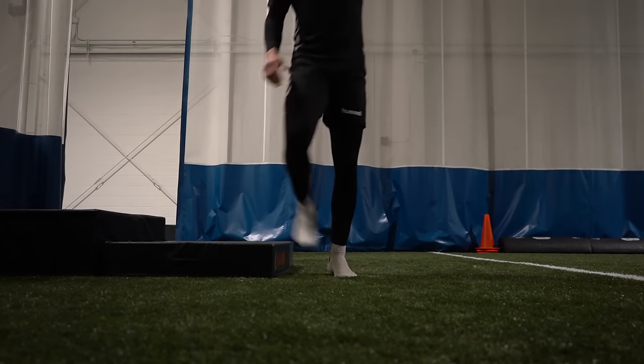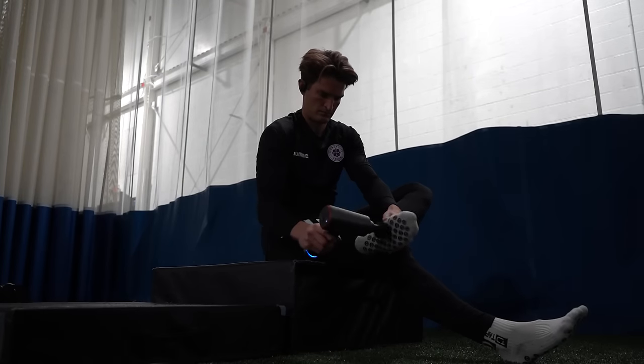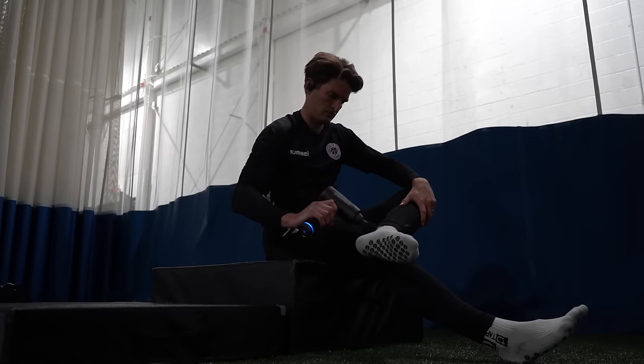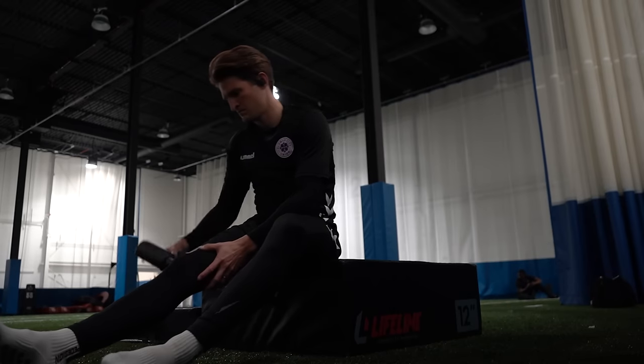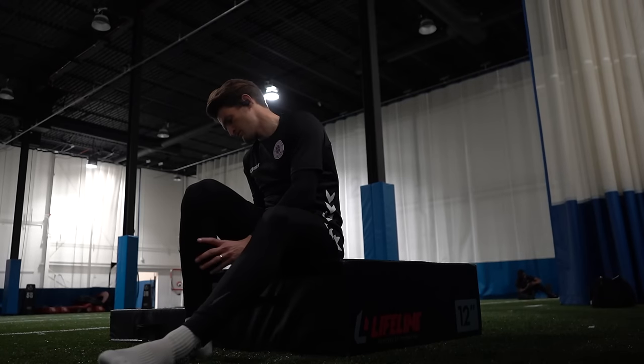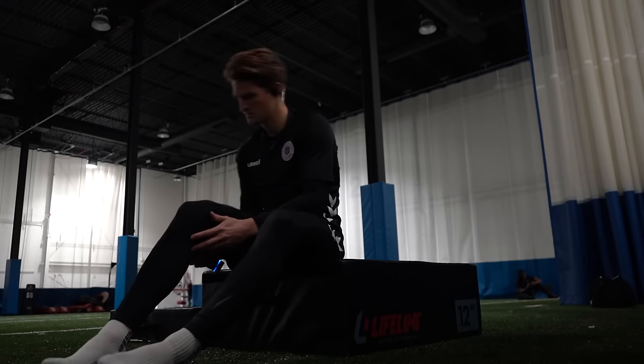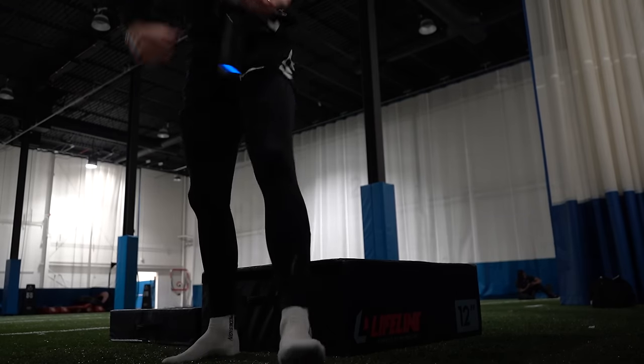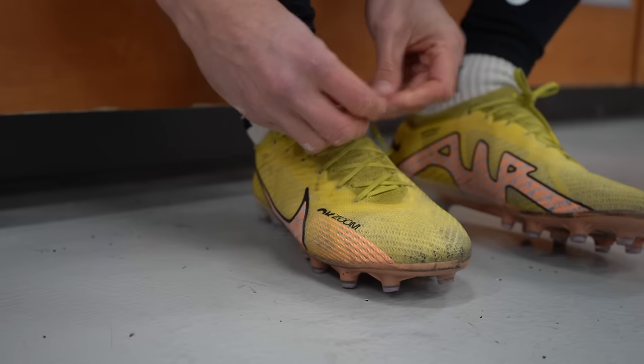And then finally, I'll spend some time with the massage gun, just getting some extra blood flow around the body. So I'll massage the feet, around the Achilles and the heels, the calves, all these areas that usually get tight as a footballer, especially after an intense week of training. It's good to loosen those areas up, get some of the soreness out, and increase that blood flow. And then it was time to get out to the pitch and start the match.